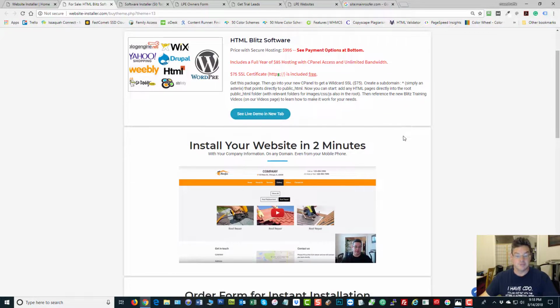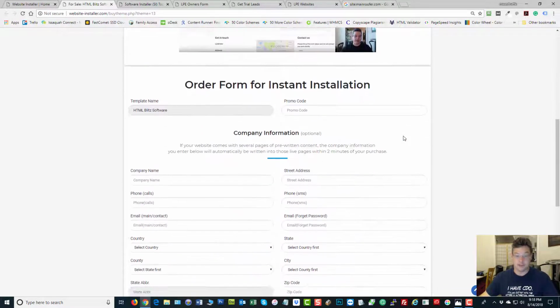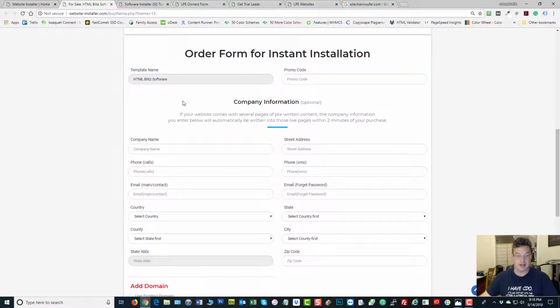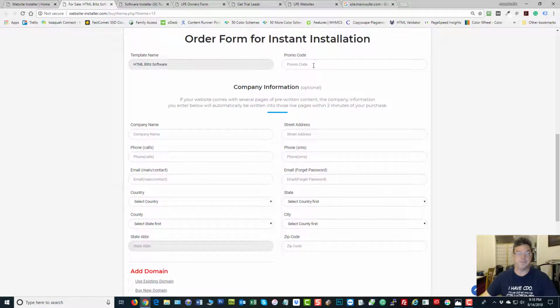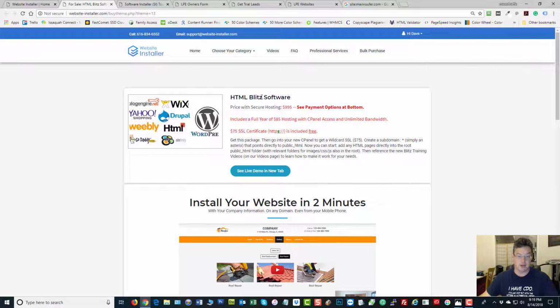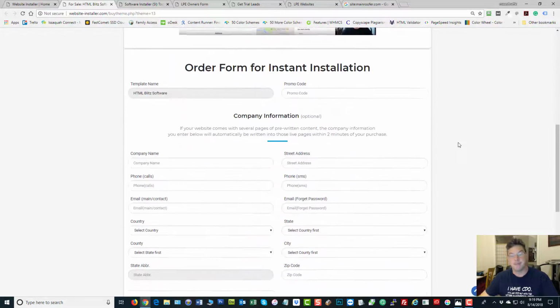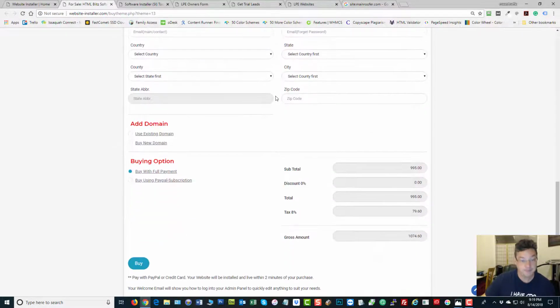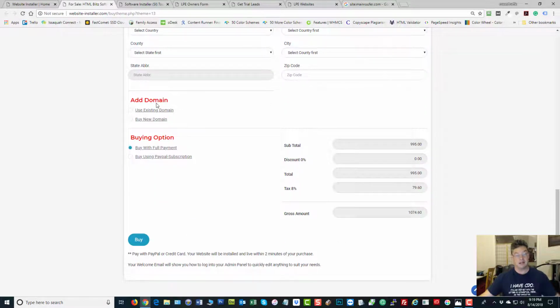Okay, now when you go down, there's an order form. Very simple. Just there is what you're getting. Right. If you have a promo code, use it. Company information. If you put the company information up here, you can. Now for HTML Blitz, there's really no purpose to that. All right, so you can just ignore this part. All right, now add domain.